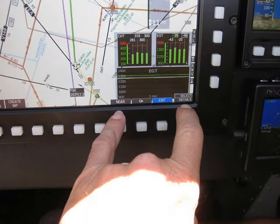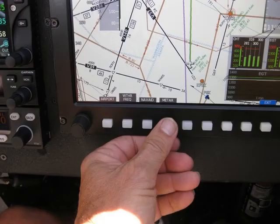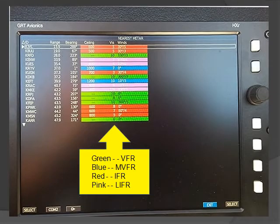Another thing I can do on the map page, I can either select the details, or I can push the Near soft key. So let's go ahead and push the Near button. Another menu: nearest airports, nearest weather frequencies, nav aids, and METARs. Let's go ahead now. Here's the METAR button. This is color coded for the different weather. Green is VFR, blue is marginal VFR, red is IFR, and pink is low IFR.